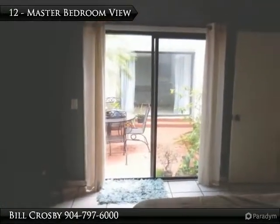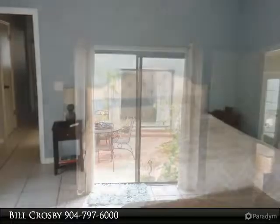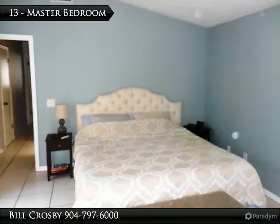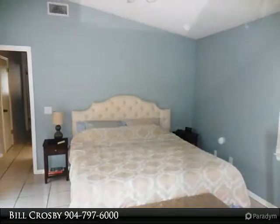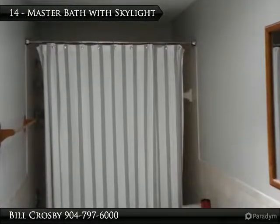Great view of the courtyard from the master bedroom. Another view of the master bedroom. The master bath has its own skylight.